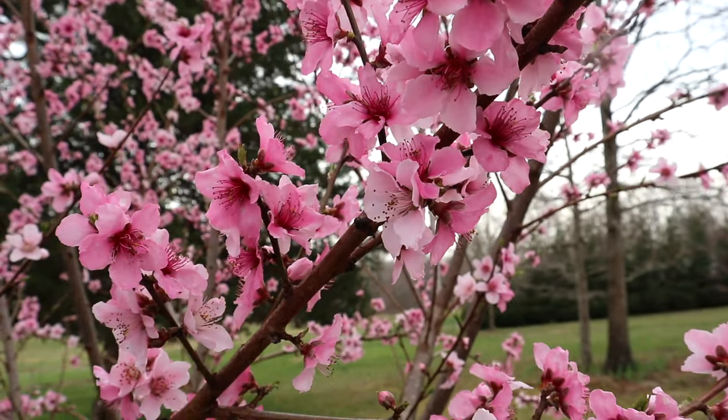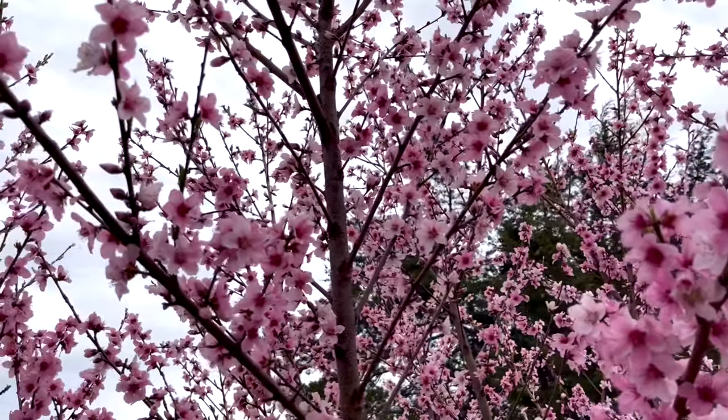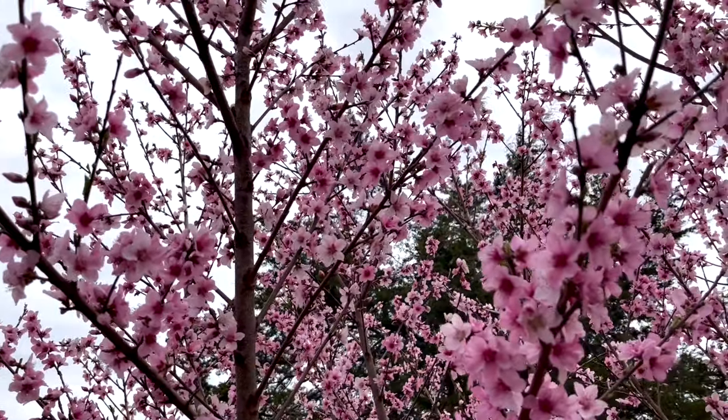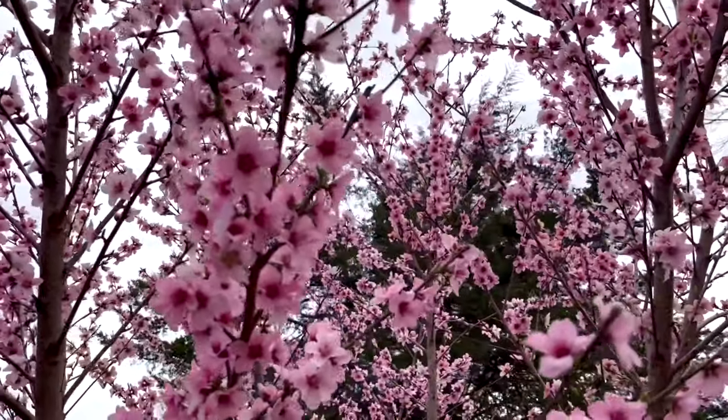It smells so good right now. I don't know if you can tell or hear, but there are bees buzzing all around these flowers. It's kind of an overcast day, but on a sunny day, there are even more bees out here.